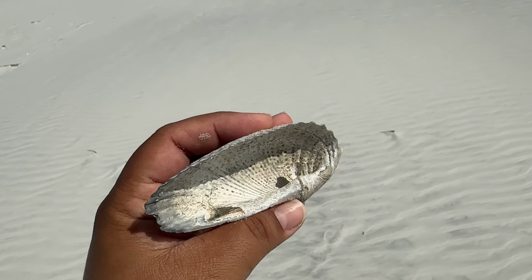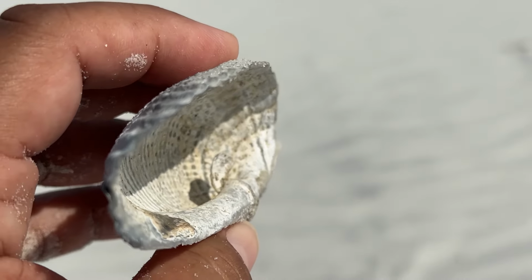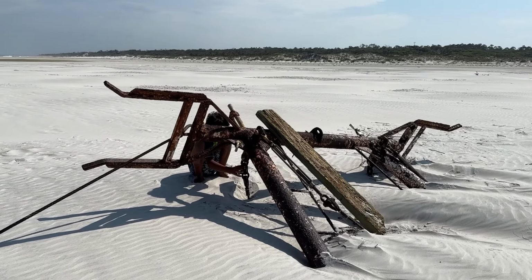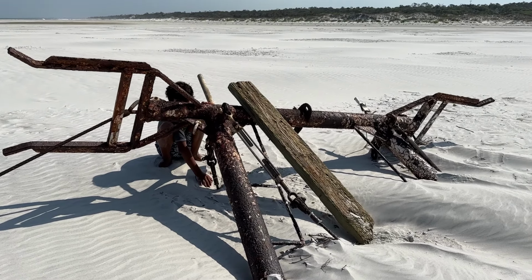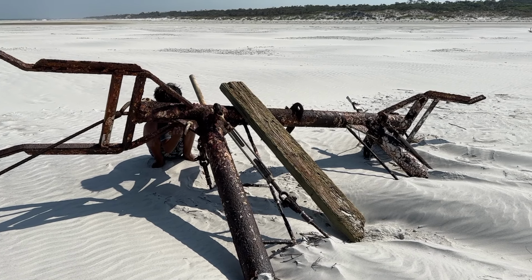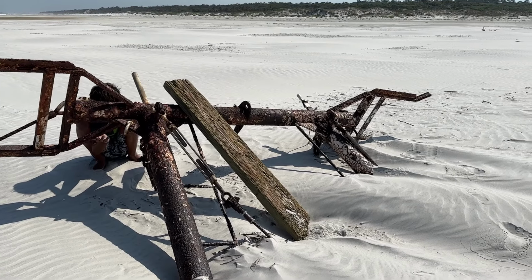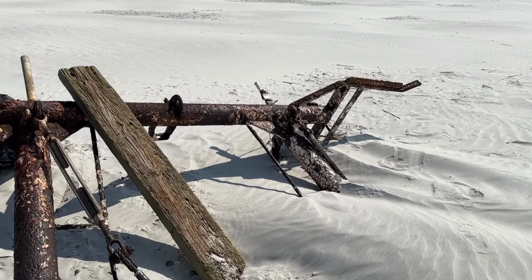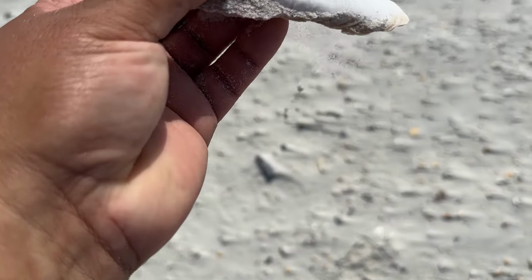That protruding part is called the spoon, which the muscles of the mollusk's foot attach to the shell. Now, at the time, we didn't know what this was, but after poking around the internet, I think this might be part of a 19th century shipwreck that gets buried and unburied with hurricanes. So that's pretty interesting, but next time we're here, I'm going to ask the park ranger about that.